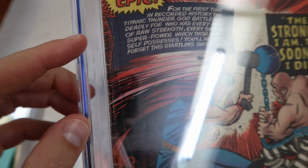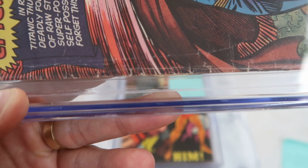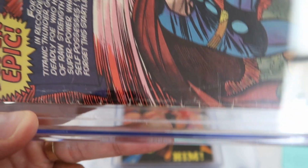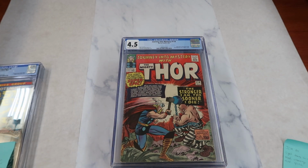I think with a reader's crease like this, it's going to stay somewhere in the 4.0 to 5.0 range, and good luck telling the difference between a 4.0 and 5.0. I mean, it really is splitting hairs at that point, and just the person's opinion between a 4 and a 5.